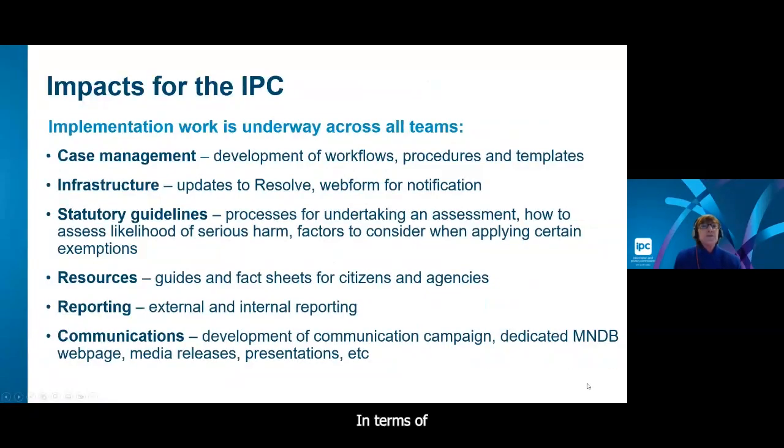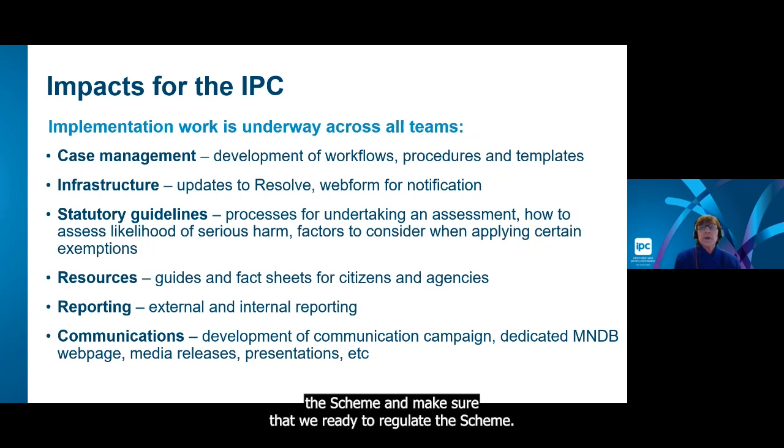In terms of impacts for the IPC, we are doing work across all of our teams to implement the scheme and make sure that we're ready to regulate the scheme. So we've developed workflows, procedures and templates for our case management. We've updated our case handling digital platforms. We've been doing the work on the statutory guidelines and fact sheets for agencies and citizens, getting ready to be able to report on the scheme and developing communications about the scheme. Next slide, please.